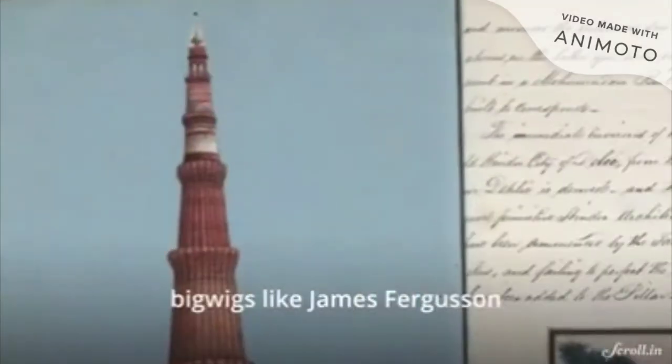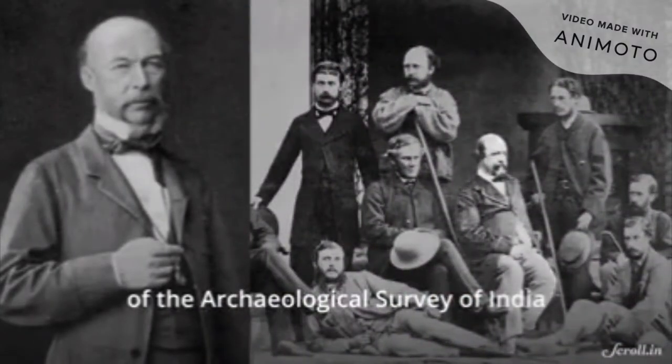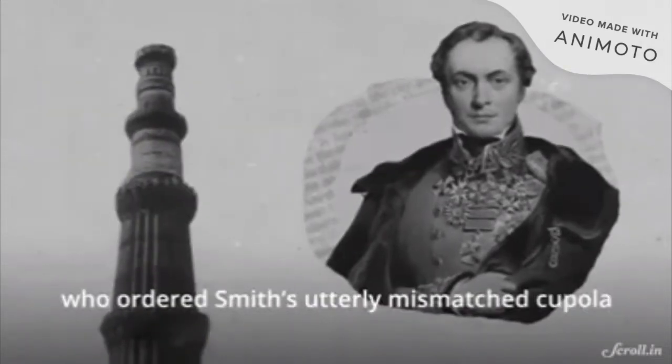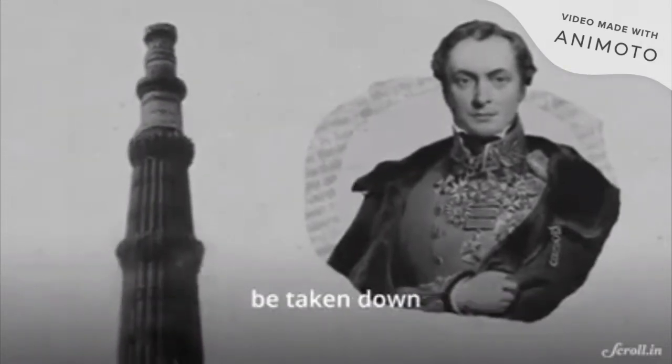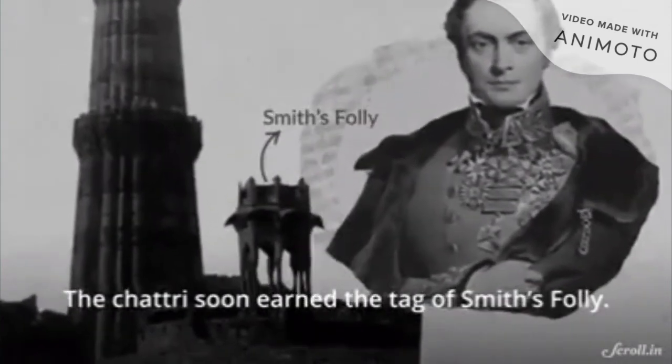before it attracted the anger of architectural bigwigs like James Ferguson and Alexander Cunningham of the Archaeological Survey of India. And finally, the then Governor General, Lord Hardinge, ordered Smith's utterly mismatched cupola to be taken down and placed in a corner. The chhatri soon earned the tag of Smith's Folly.